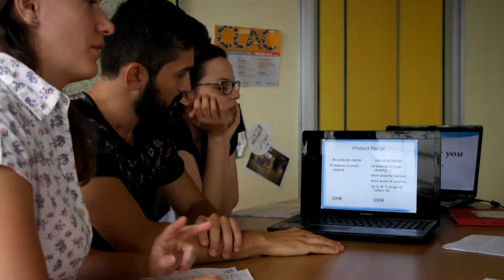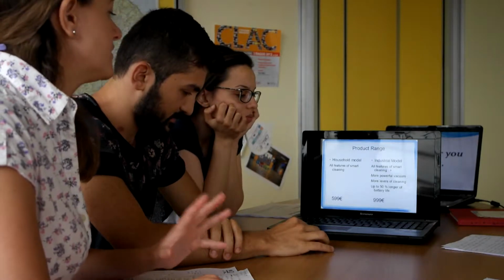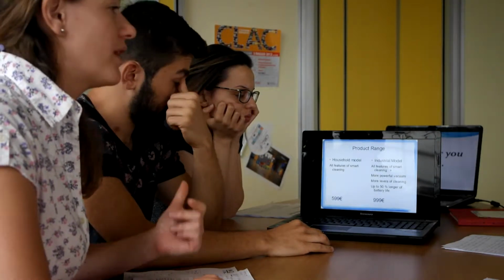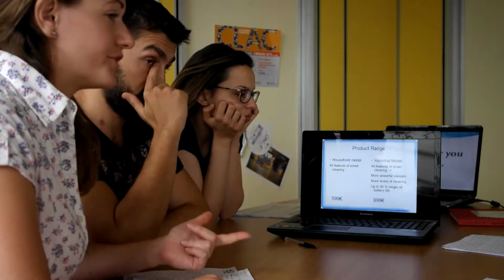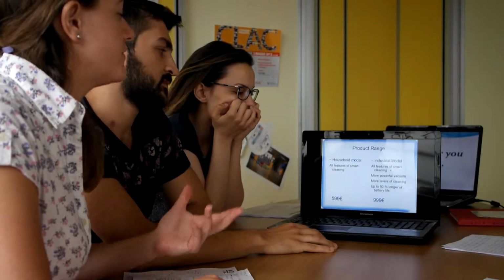And now about product range. We have two models: a household model and an industrial model. The household model includes all features of Smart Clean, which I already explained to you. An industrial model, plus these features, also has a more powerful vacuum, more levels of cleaning, and up to 50% longer battery life, because you can use it for any kind of business.